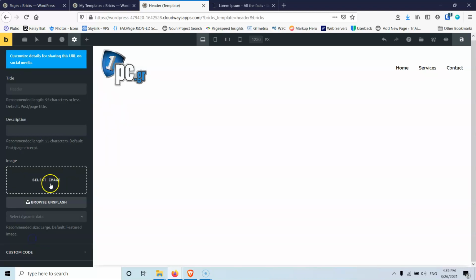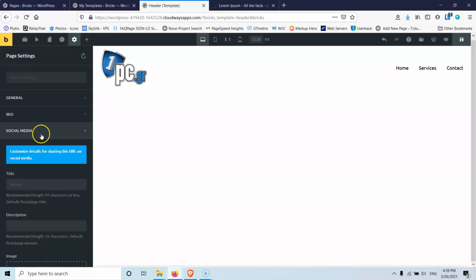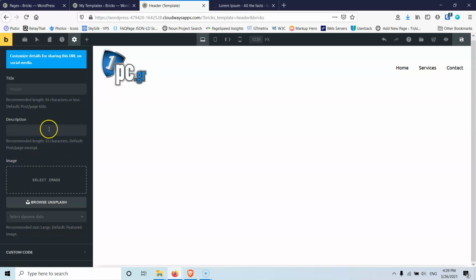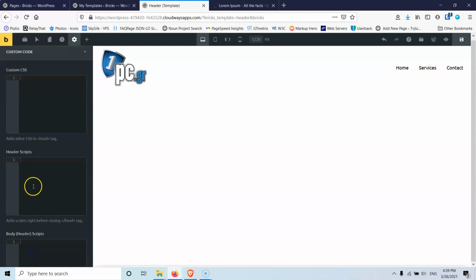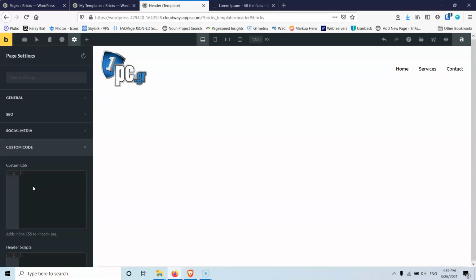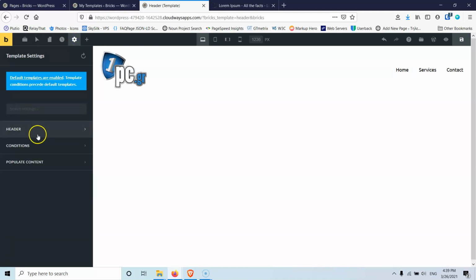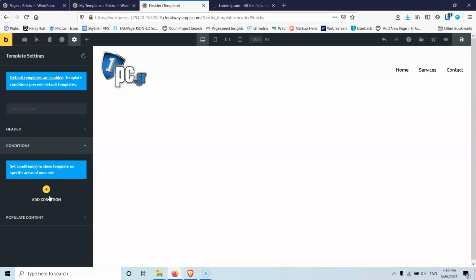So then we have the social media, where you can set how it is going to look on a social media platform, and we have the custom code specific for this page. Let's go back to the settings, and then we have the template settings, and here you can change settings for the templates and add your conditions as well. Here is where we can add the conditions for the single template or the archive template.